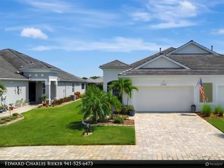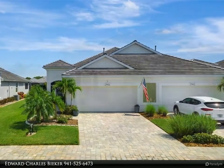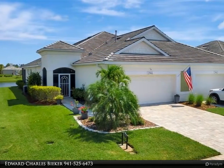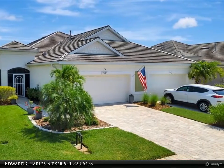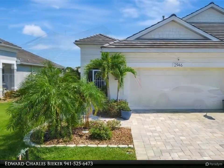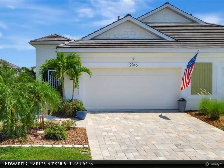Welcome to Medallion Homes Anna Maria floor plan with water view in the sought-after gated community of University Village. With the ease of a maintenance-free community, you will have plenty of time to enjoy all that Sarasota has to offer, and it will all be at your fingertips with this fabulous location in the University corridor.